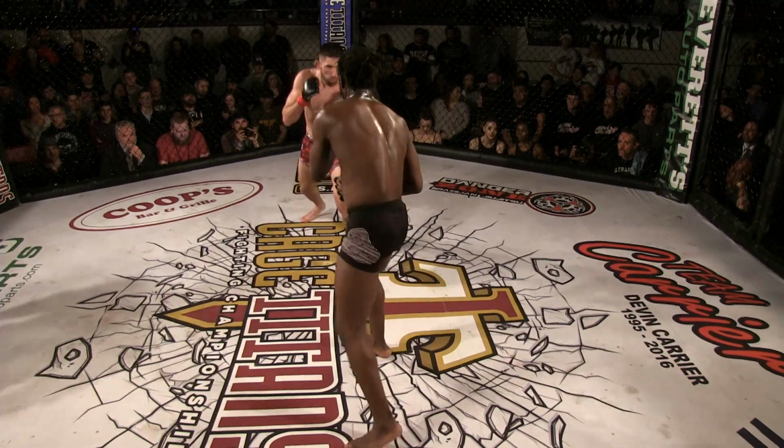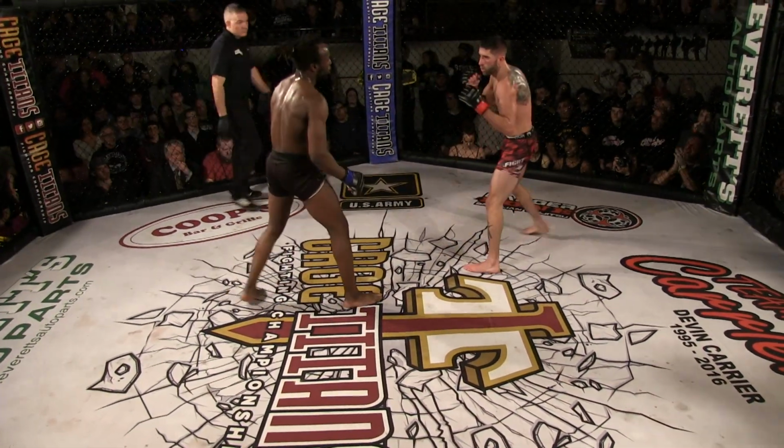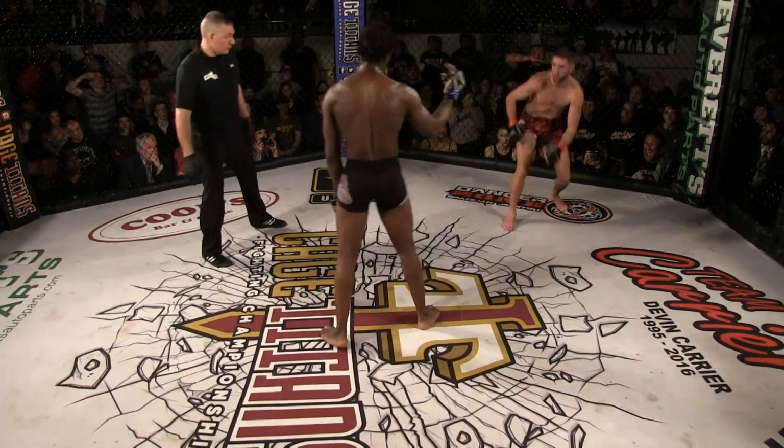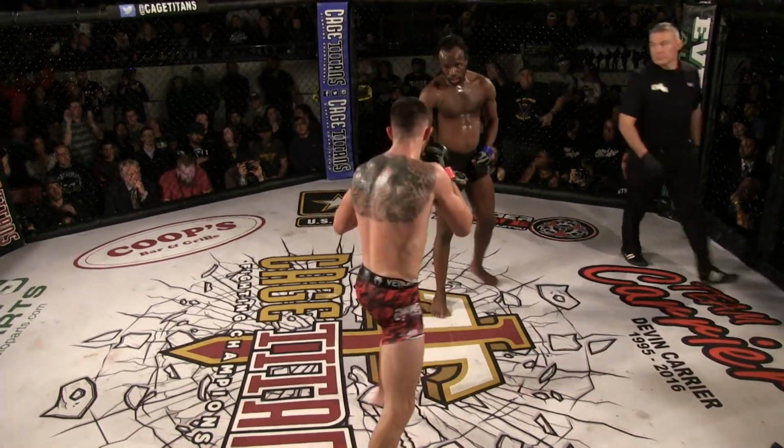Mpofu starting to talk in there. Yeah. Nice left hand. That was a stinger. He's starting to get Shahin frustrated here. Beautiful. Now he's picking him apart. Beautiful combination. I don't know if that was a slip or a knockdown. It might have been a slip.